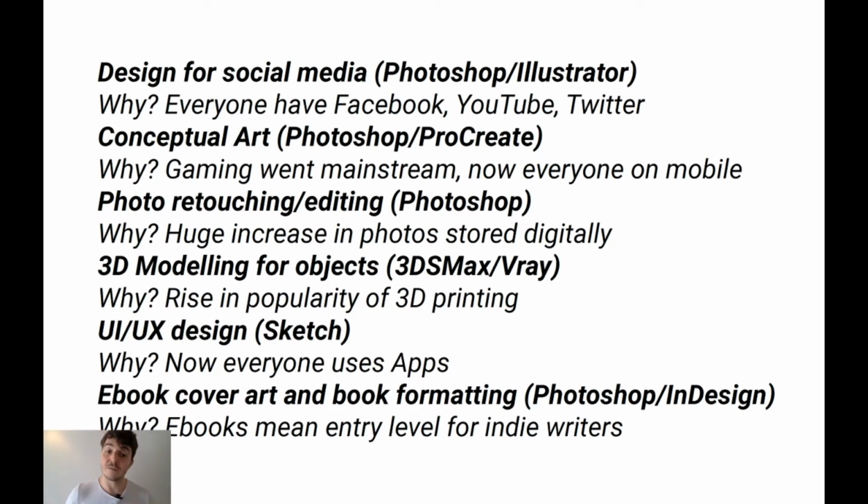Finally then, ebook cover art and book formatting. Would use skills like Photoshop and InDesign. Why is this popular? Because ebooks mean the entry level for indie writers is now incredibly lower. Before, if you wrote a book, you needed to have a publisher. Now, so many writers can do it themselves, but they don't know how to format a book in InDesign. They don't know how to create a cover. And these are just a few examples that I put down. There are so many out there.